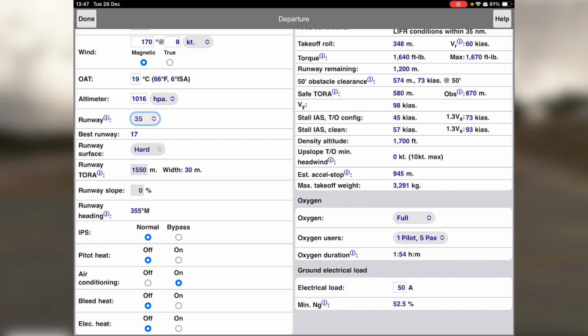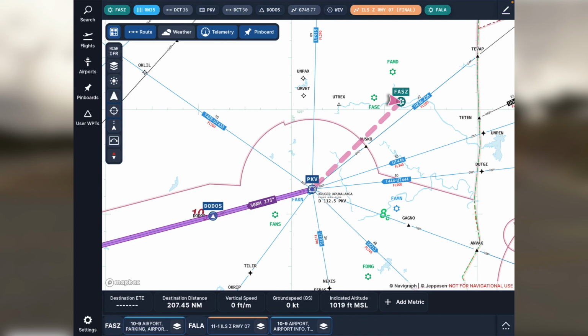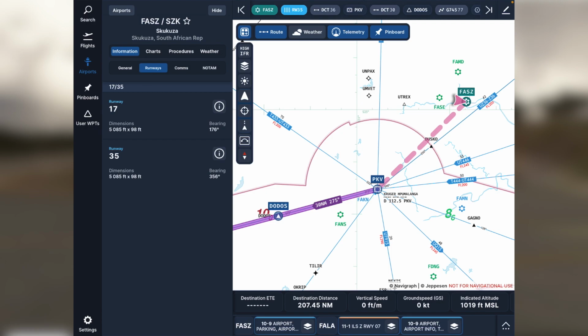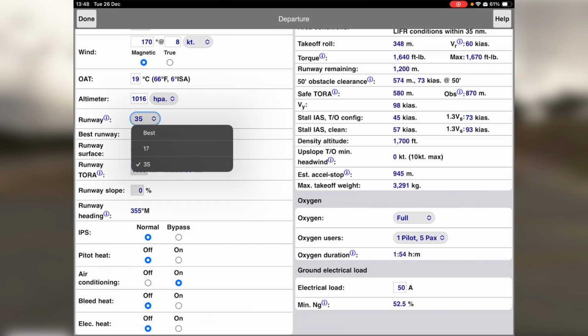Right, does this runway actually have a slope? So we can jump into Navigraph, and if we go here to Skukuza, I don't know if this will have it. Okay, runway 17 has a slope of minus 0.83. I think that's why it's put in 0, because it's not even 1%. Okay, this is still saying the best runway is 17. Okay, we'll check to see if we can get a glimpse of the windsock when we taxi off the apron here, because we're going to join pretty much in the middle of the runway.